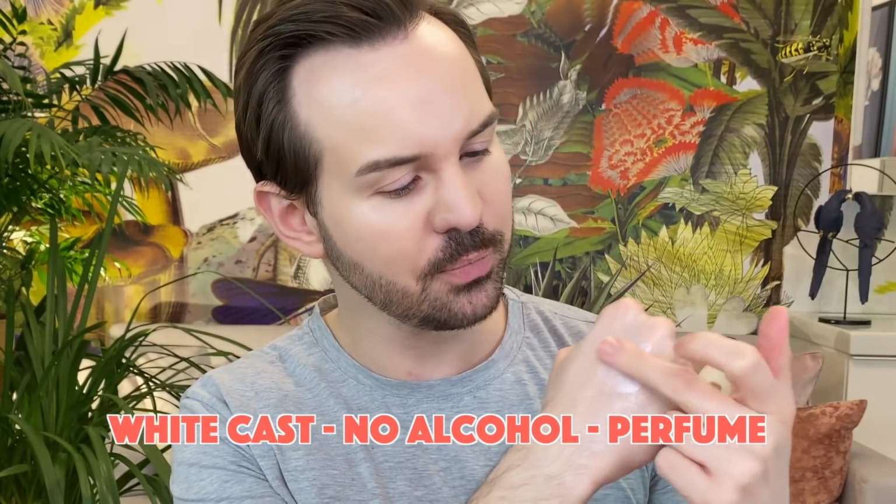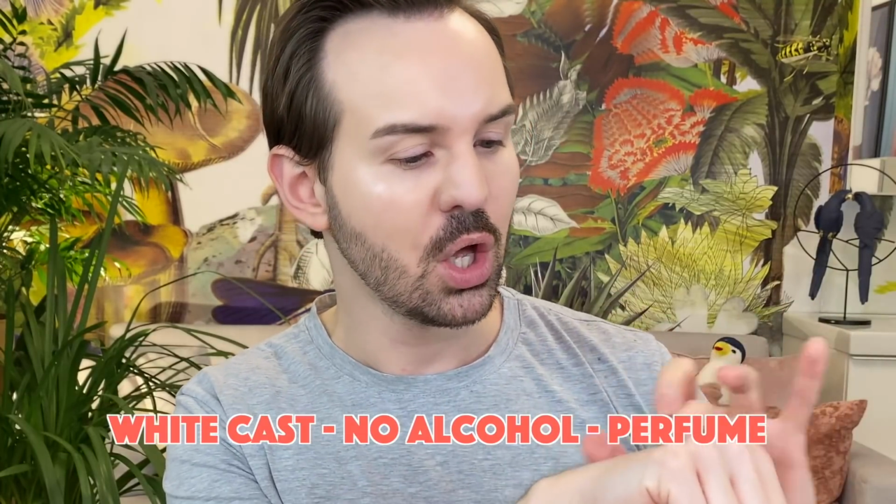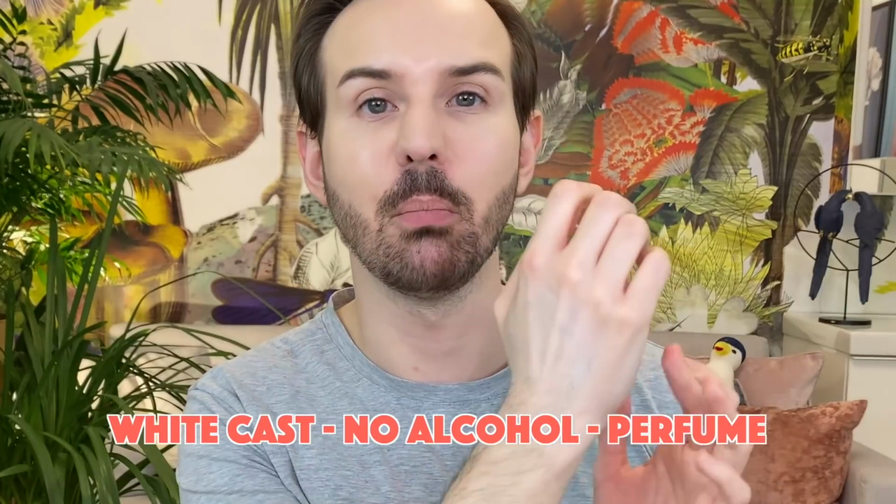So the texture, it is less fluid than the SVR one. Also, the white cast is, like I said, more present, but it is more matte than the SVR one. Again, if you are suffering from hyperpigmentation, I highly recommend the Ardell Derma. It does have a perfume. It is not too strong, but you still have a perfume.